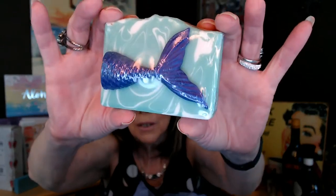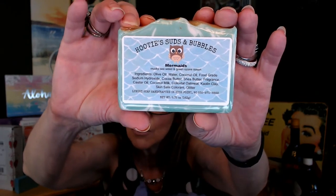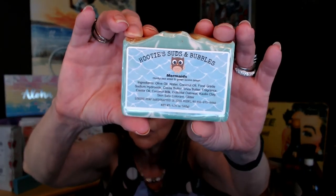And this one must be maybe the mermaid soap. So we got this tail here for the soap. So the mermaid soap, it's cold pressed soap. It's made with skin loving cocoa butter and shea butter, and the fragrance is a blend of seaweed and green ozone oceans. It's just really pretty. I like that kind of marbling effect with the white going through it. Really, really pretty. So it's wrapped in plastic, but it's really kind of hard to smell.